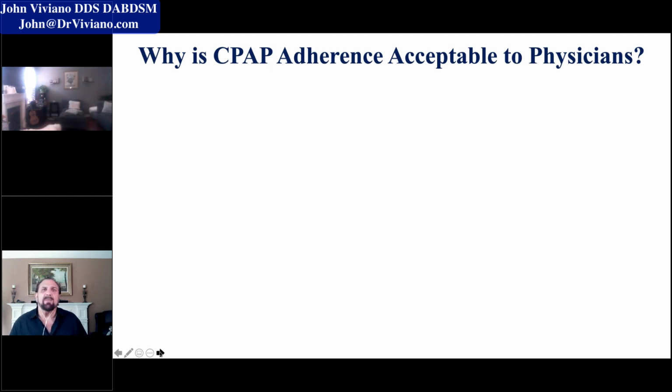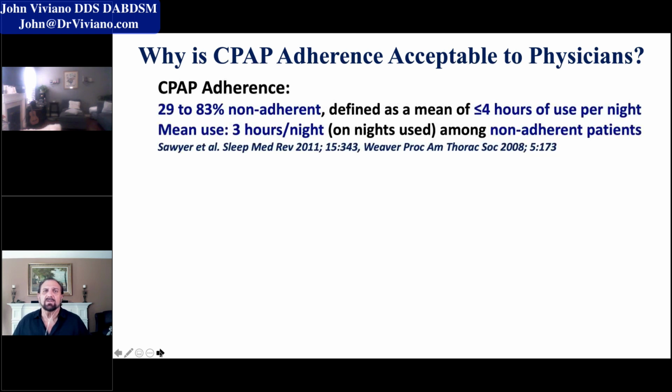So why is CPAP adherence acceptable to physicians? That's a head scratcher. We look in the literature, 29 to 83% are non-adherent, defined as a mean of less than 4 hours of use per night. Now, the mean use was 3 hours per night amongst the non-adherent patients. So we know those people are not getting the cardiovascular risk reduction they're hoping for.